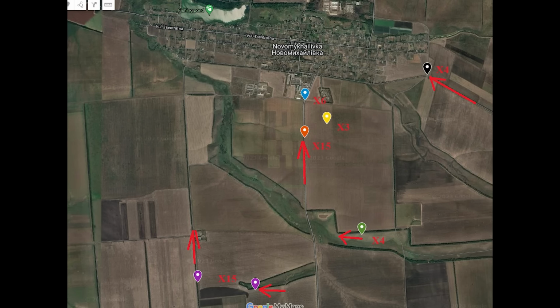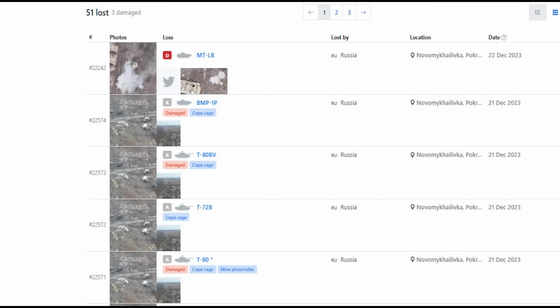In total, I've covered 47 vehicle losses here, and I'm sure there are many more assaults and advances which I didn't cover, not to mention many little actions and skirmishes and losses which the video or photos of them have not been shared online yet, so the true number of losses could very well be higher. War spotting is showing 51 vehicles lost here since October, so there are some covered by war spotting which I didn't cover in my videos.